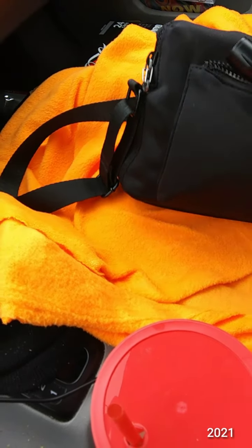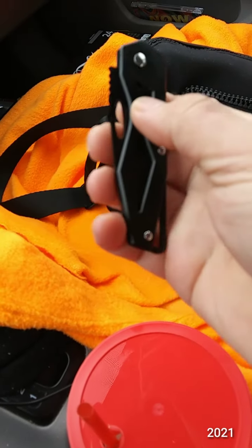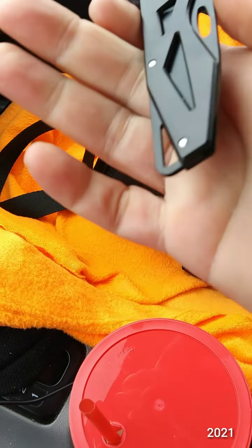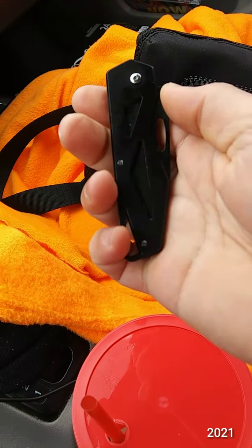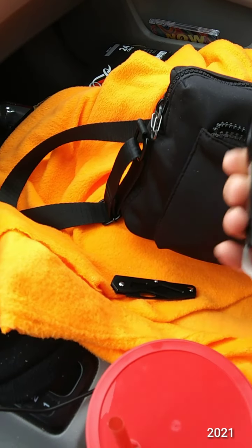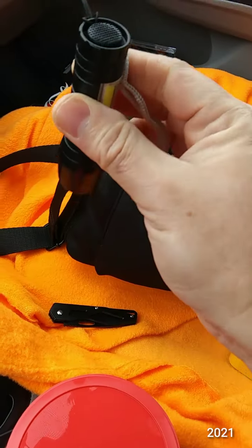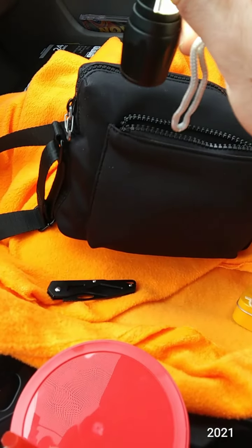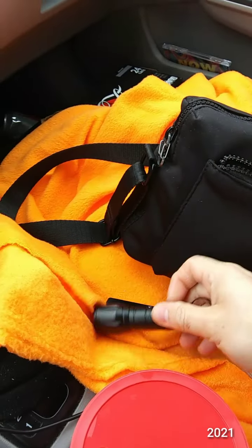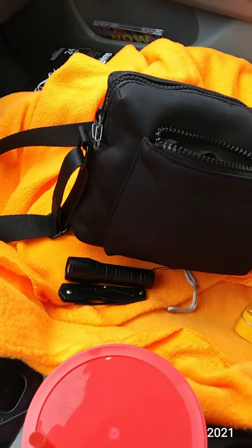In the very front, I have this $1 Menards slip joint I got. It's like 2CR13, 2CR MOV13. I have my main cutting tools, so I probably don't even need this in there. And then I have this Menards $5 AA flashlight, which works for what I need it to do. Again, probably unnecessary because I do have flashlights on my person. And that is it on that.